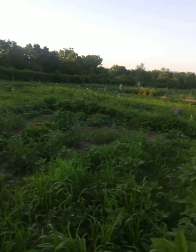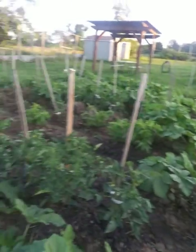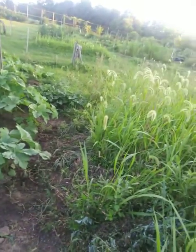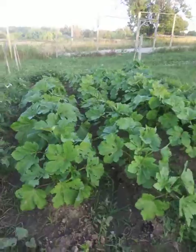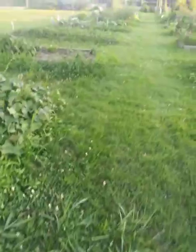But I'm already trying to maintain 3 ground plots. And the ground plots are 20 by 25. Now this is a lady. She gets out here, she complains about the weeds all the time. But her and her mom and niece and daughter, they all come out here and they work their plots. And she has some pumpkin growing too. And then that's going up the hill to my raised beds, because I also have raised beds.